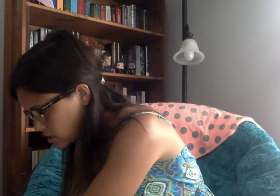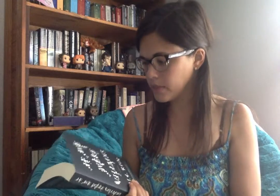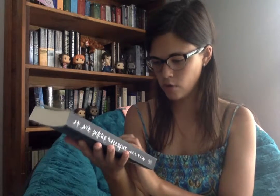Okay, so the next one I bought over The Magician's Land, actually, it was the same price as The Magician's Land, but this is the book I've been looking for a while now, and it was not at our Books-A-Million the last time I checked, and then I finally spotted it. It's If We Were Liars by M.L. Rio. Last time I checked, they didn't have any, either a paperback or hardback edition. It was something you had to order.